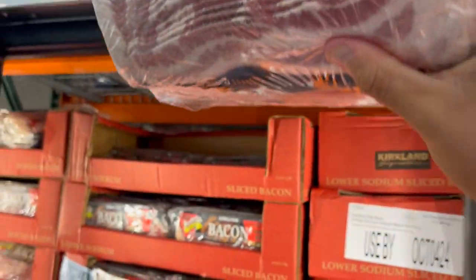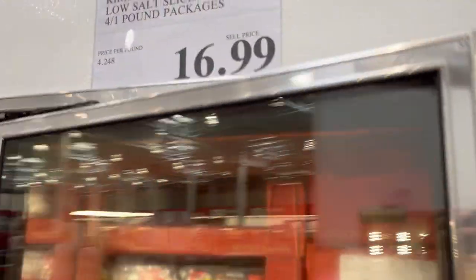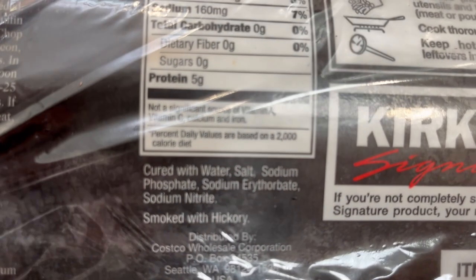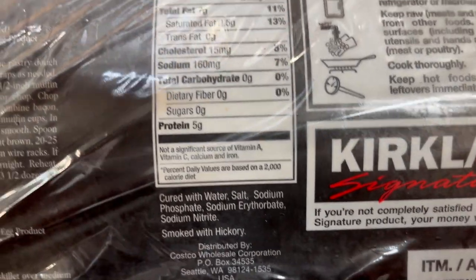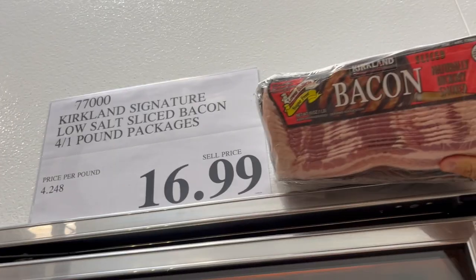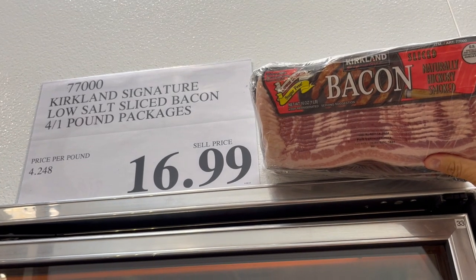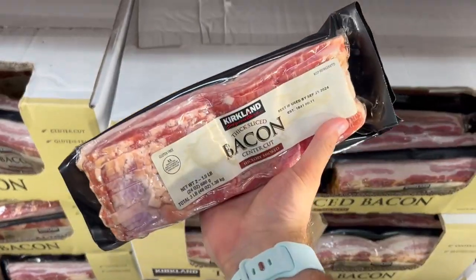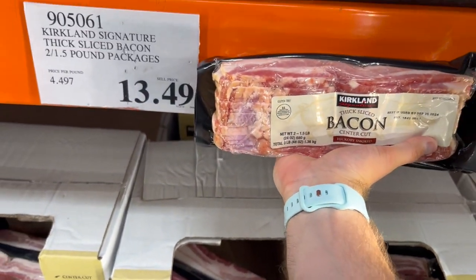Slightly more expensive is their low salt option. This is also a sugar-free bacon for those people out there that are really trying to go zero carbohydrate. The red pack bacon from Costco has no sugar in it. It does come out to be a little bit more expensive at $4.25 per pound. And then if we move up and we get the nicer bacons, you've got the thick cut bacon coming out to $4.49.